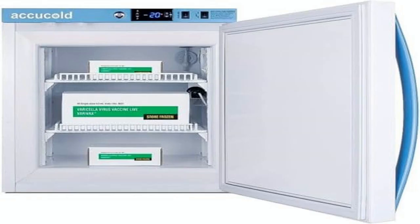When I started researching medical freezers, the first thing that kept me up at night was the stories of clinics buying a unit that looked great on paper, only to discover it was too noisy for a patient waiting area, or that it didn't keep a steady temperature when the power flickered. Those headaches aren't just inconvenient. They can mean lost medication, wasted money, and a hit to your reputation. That's why I dug into what the Accucold 1.4 cu.ft medical freezer actually does in a real-world setting, instead of just quoting the manufacturer's brochure.